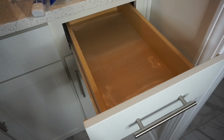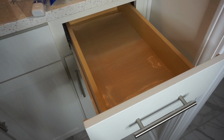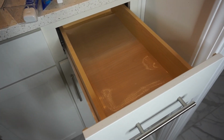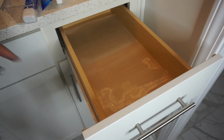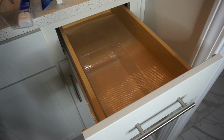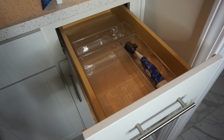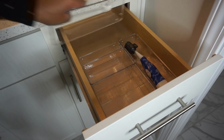So the first thing I wanted to do in here was start working on my cabinets under the sink. I already had some stuff in here, like some mouthwash, toothpaste and stuff. I think I'm going to put that same stuff in here. Even though I had stuff in here, I hadn't put this lining down, so I did that. And now let's see what kind of configuration we want to make in here. I don't really know. I'll just be putting stuff in here.